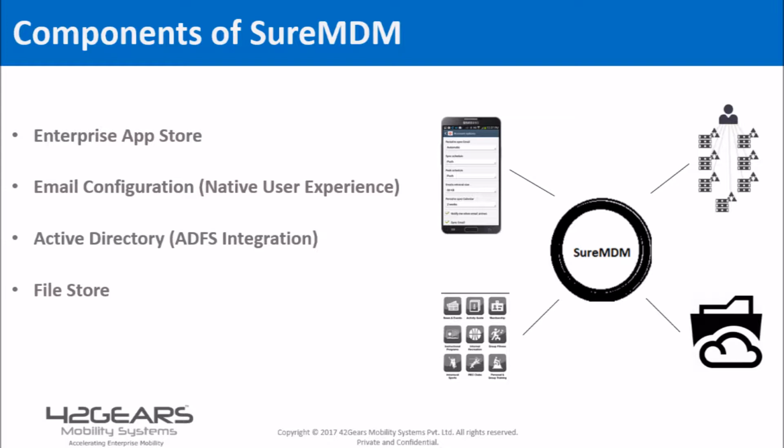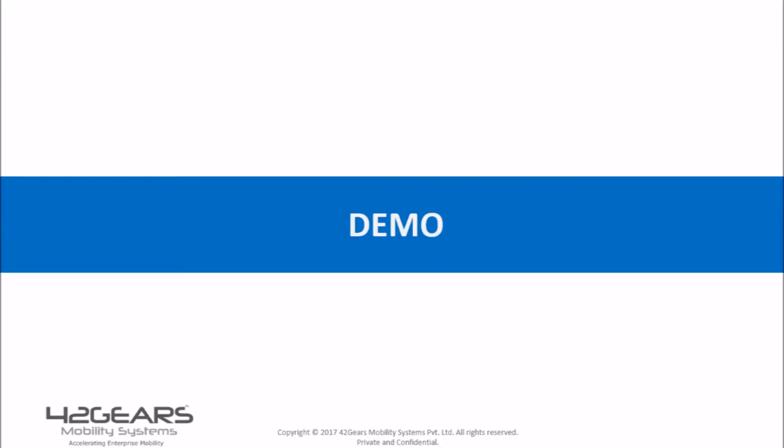So we will now move on to a short but descriptive demo of SureMDM. This will help you gather how easy it is to enroll a BYOD device on SureMDM and what all features the platform provides to manage and monitor the devices. Once again, please do put in any queries you may have in the question box. I'll be answering them at the end of this session.